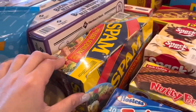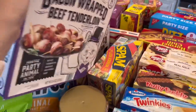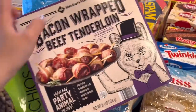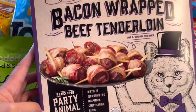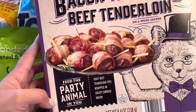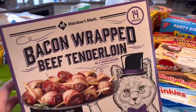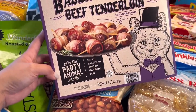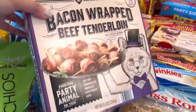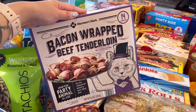And then this is something new that we've never seen at Sam's Club before. This is the bacon wrapped beef tenderloin. My husband cooked them and I tried one of them and I do like it. It's so good. Probably grabbing this again next time. It's a little pricey for like 14 pieces a box. I think it might be like $6 or $7, but it was good. So it's a little bit of appetizer and yeah, I think we'll grab this again next time.